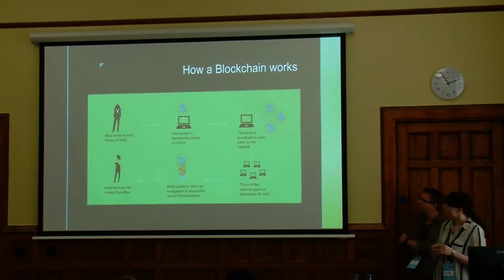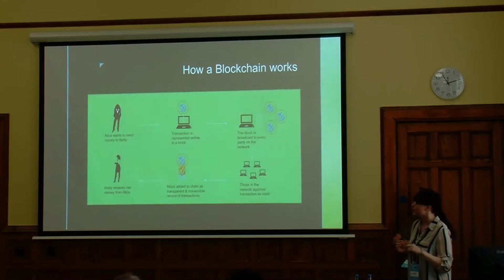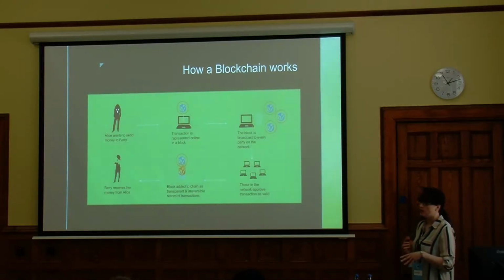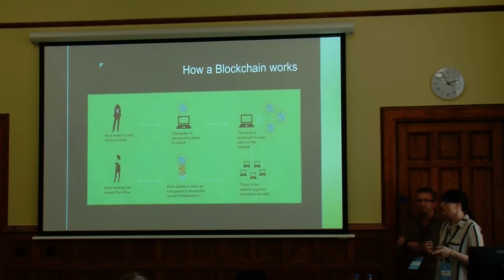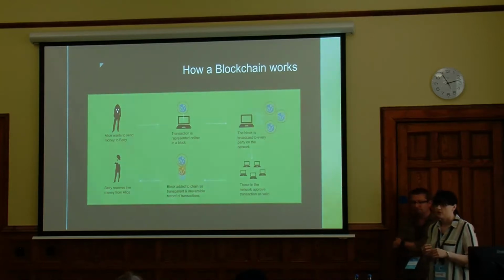So this is how that looks in action. When two people want to exchange, in this case Alice wants to send money to Betty, the transaction is represented online in a block. This is broadcast to every party on the network, where consensus is reached, so those in the network approve the transaction as valid. The transaction is added to the blockchain, and this is an irreversible record of transactions that each party holds, enabling Betty to receive her money from Alice.